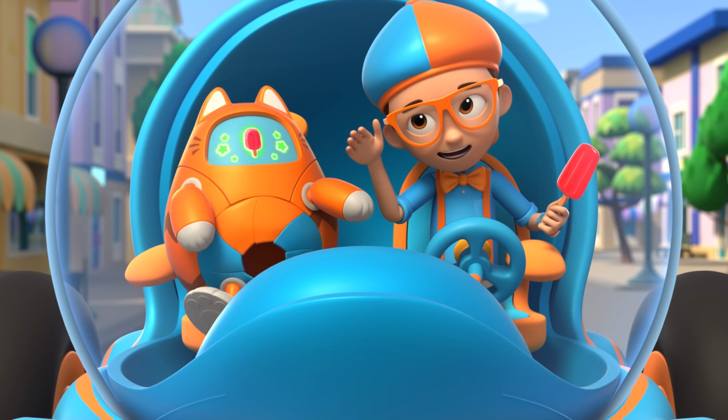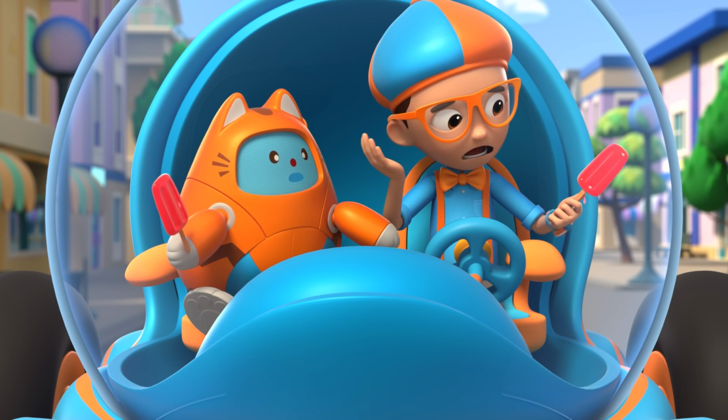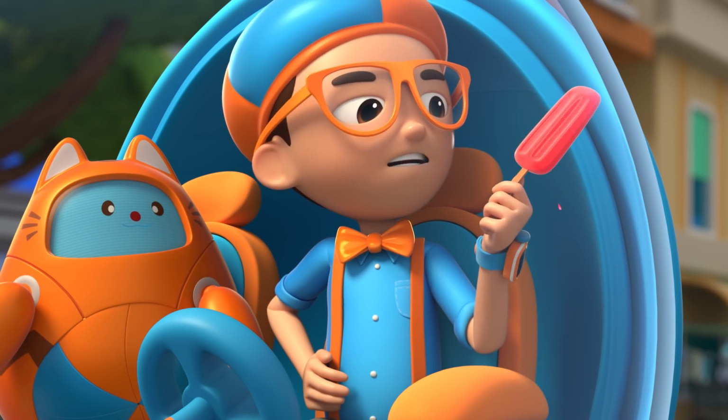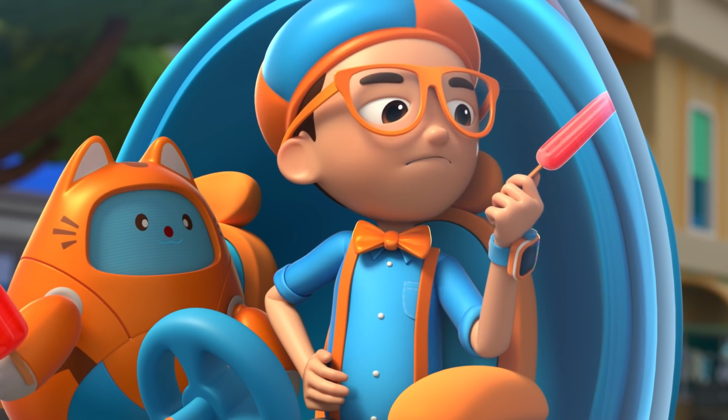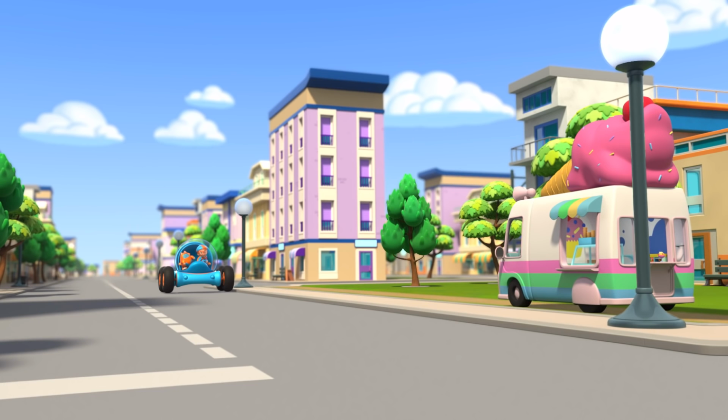It's so hot out today, and my popsicle is melting down my hand. I wonder, why do popsicles melt down my hand? What's that, Tabs? Go into that ice cream truck and ask an expert?